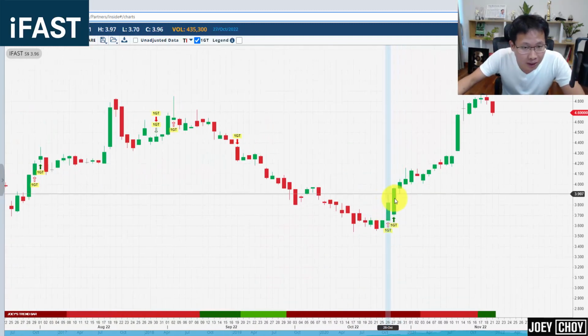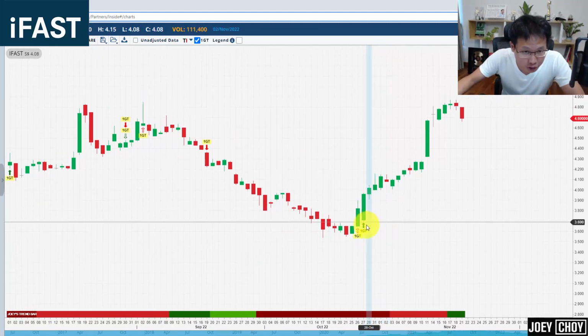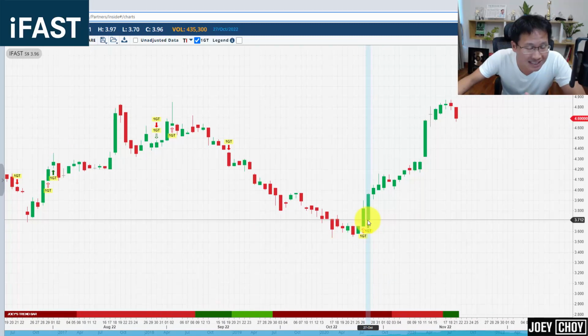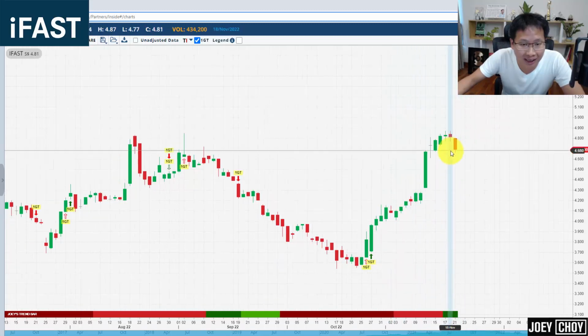The next day, on the 27th of October, finally we got a bullish, right? A bullish signal. This is a green arrow up right here. So we got a bullish signal on the 27th of October, and the upside actually started. We went all the way up to where we are right now.